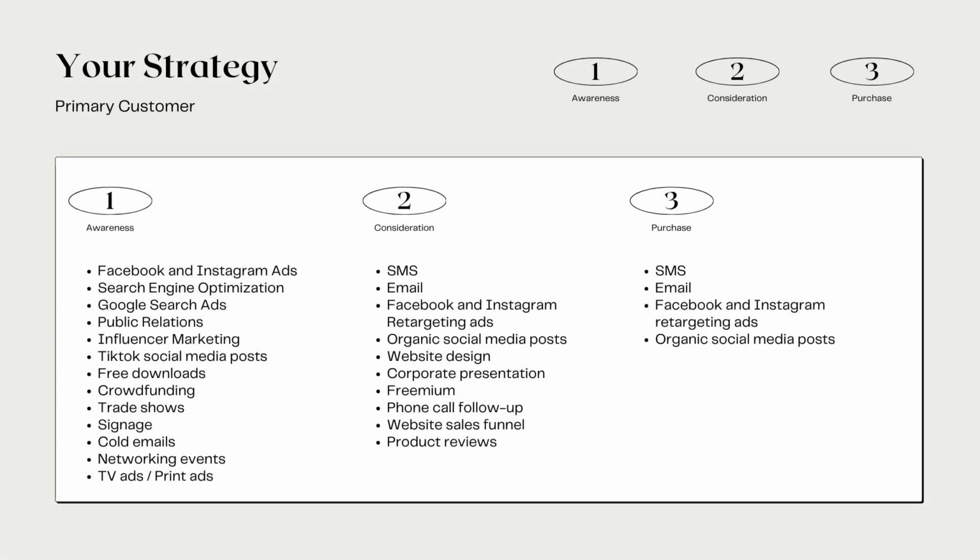What is the strategy going to be for you? Here's a list of a variety of different strategies that you can use for your business. Feel free to screenshot this for next time.